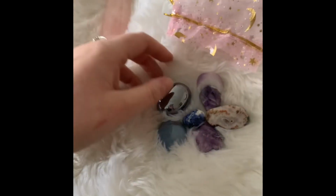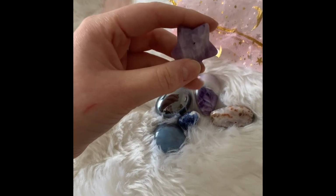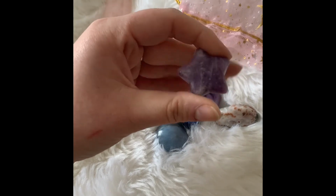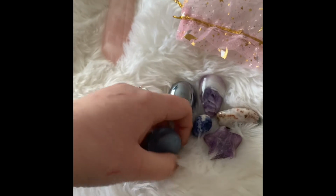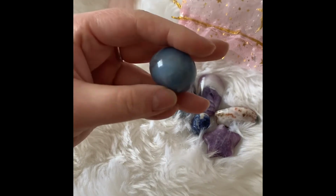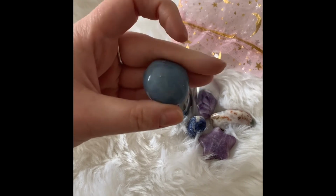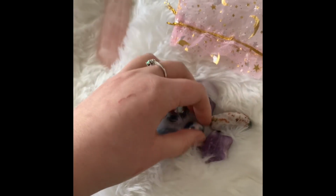I'd recommend everyone that I've bought from, to be honest. This one was from Wildflower Gems. She's slightly more popular, so her live sales get a lot of viewers. Amy doesn't do live sales, but her website is really good and her crystals are super affordable. So yeah, I would definitely recommend them.